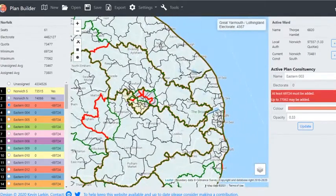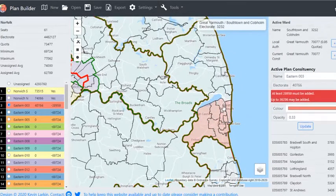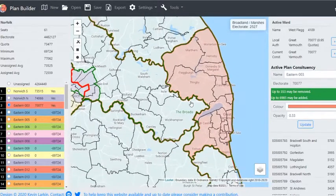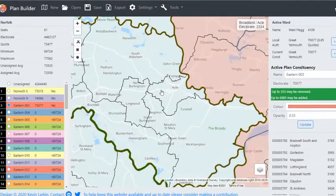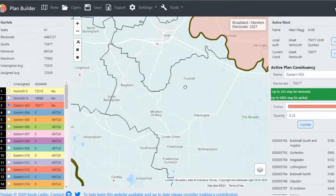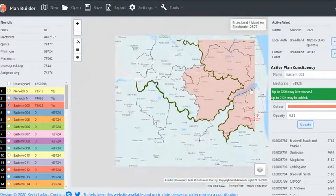Next, let's try Great Yarmouth. So we're looking for 75,000 population. Electorate. That's 70. That's a bit too low. I mean, it's the right size for a constituency, but for Norfolk, that's going to be too low. So let's look at what we have here. It's like Acle. Yeah, Acle and the villages here. That would work quite well. Let's put that in, and that brings it up to the right size. So that's Yarmouth.